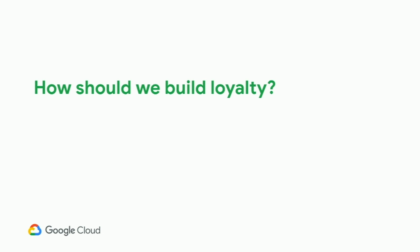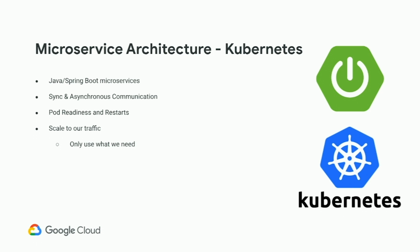So how should we build loyalty, right? That's the biggest piece. We need to build the platform first and keep moving forward. We need to modernize that as well. So what we did is we jumped into Kubernetes. I mean, just like everyone's talking about, we use Spring Boot Java services, whether that was synchronous or asynchronous communication, so API or event-driven. We're going to do that to essentially enable our platform so it can scale to the traffic and the customers that we're going to have.